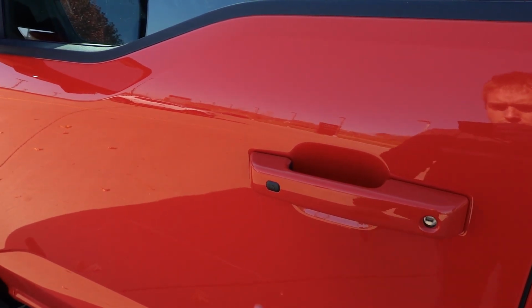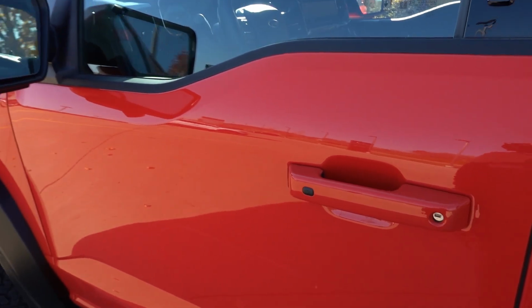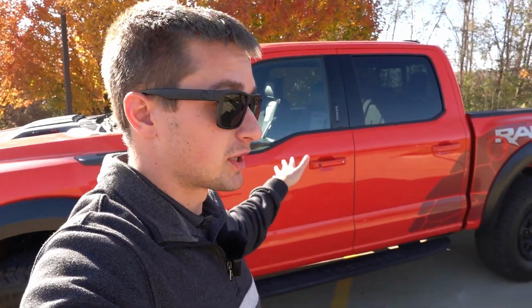Other times you just got to press it 2 times in a row or hold it down for a second or two just to get it to recognize. And this is just something that really shouldn't be a big issue on newer products. There's many manufacturers out there that use touch sensitive proximity door handles very similar to this, and they work extremely well. But for some reason, Ford's door handles are not great in that fashion.